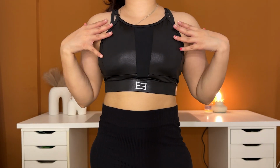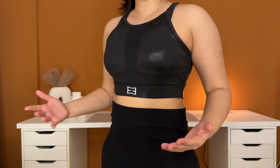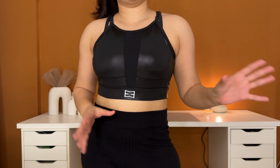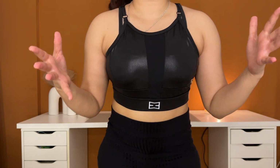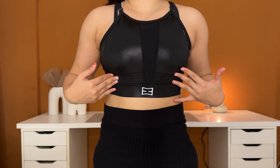Alright, here is the sports bra once it's on. I think in terms of looks, overall aesthetically, it's a very stunning bra. Especially if you're someone who doesn't like to be too out there, you like to stick to your basics, then this is definitely one that will add just a pop of dimension to your wardrobe because of the different materials used.